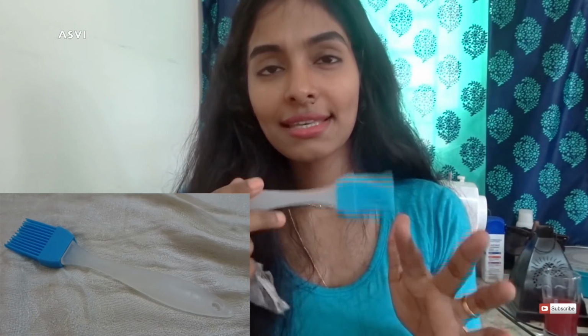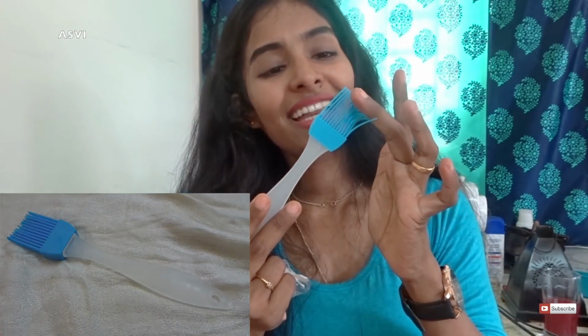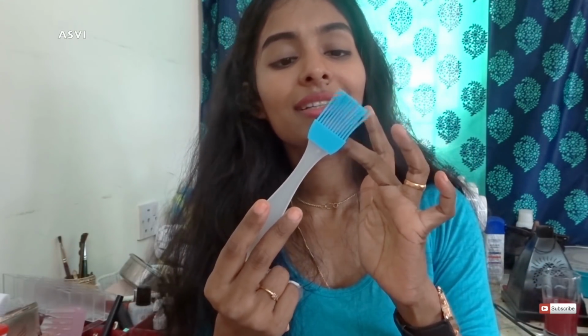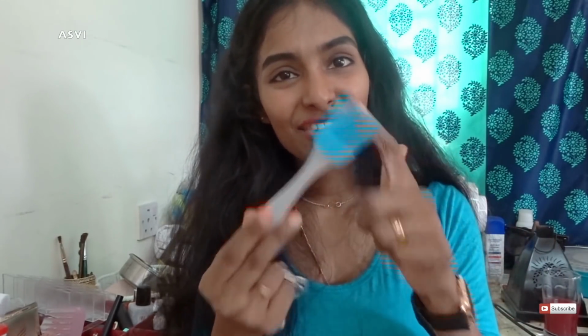Really good if you want to spread oil on our vessels, or if you are making cake, all those things. It's really good. So this retails for 66 rupees, and I haven't used it till now because I thought I will show it to you guys and then use it. So it's really nice, really cool. I really like it. So next thing is this comb, professional health comb, and it retails for 134 rupees.